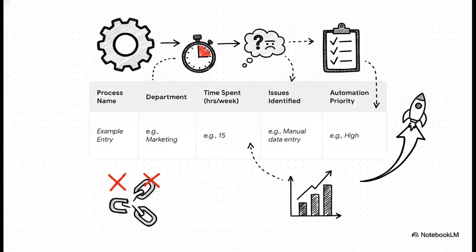And a simple tool like this audit table, this is where the magic really starts to happen. I know, it looks pretty basic, but it forces you to get super specific. You're not just saying things are slow. You're naming the process, identifying the department, and this is key, you're actually putting a number on the time spent per week. By the time you get to that last column and assign a priority, that vague feeling of, we're so inefficient, turns into a solid, data-driven action plan.